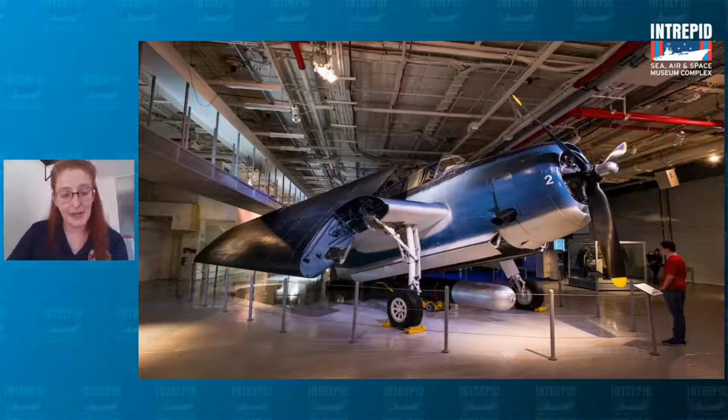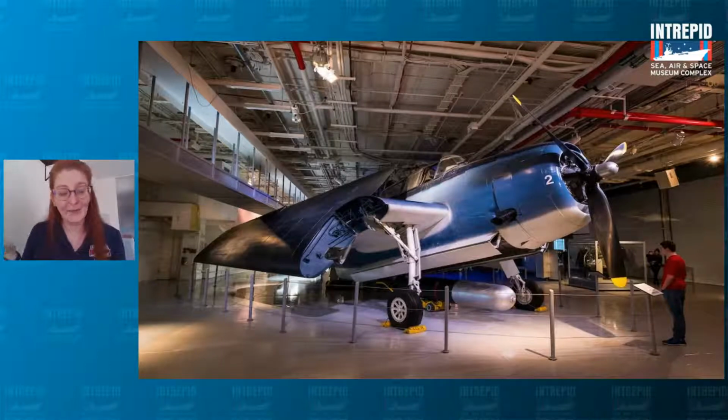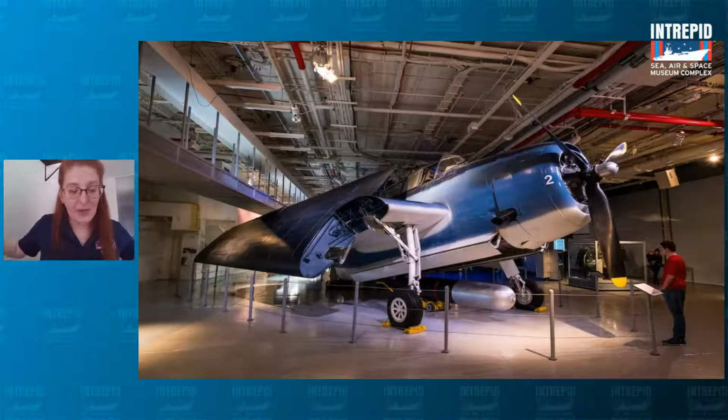Drag is generated by the interaction of a solid body, which in this case is our airplane, and a fluid, which is air. So as that air is hitting the front of that airplane, it's creating a lot of drag. And the bigger the airplane, the more surface area, the more drag it's going to create.